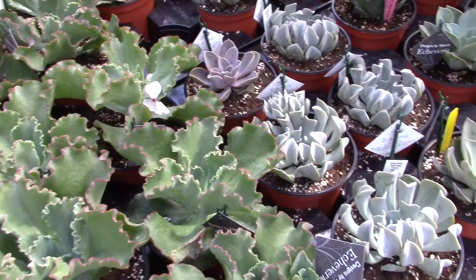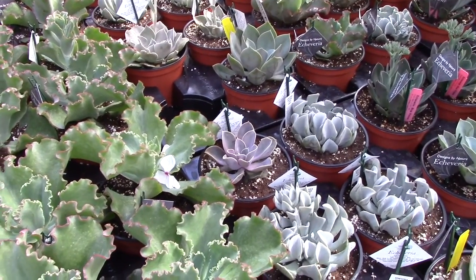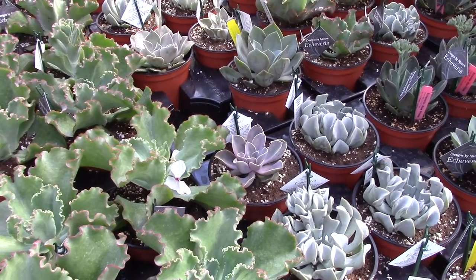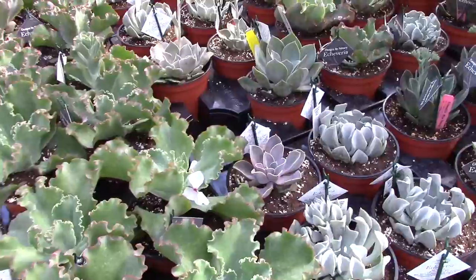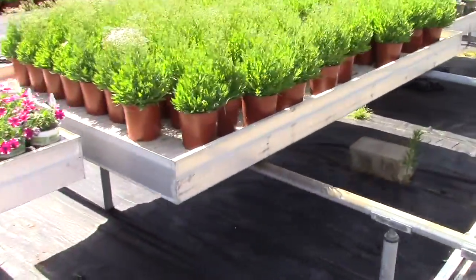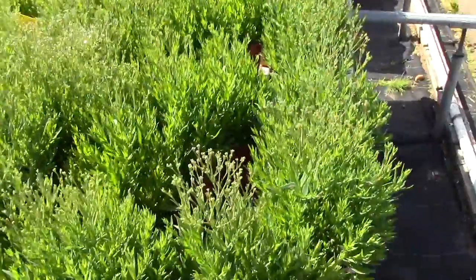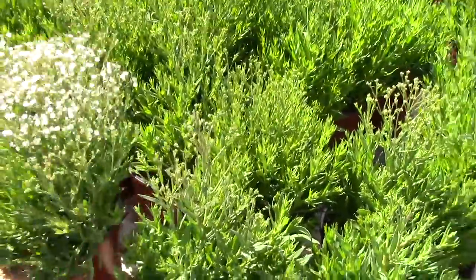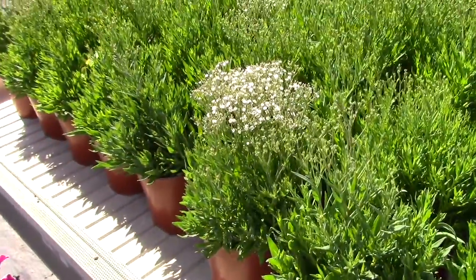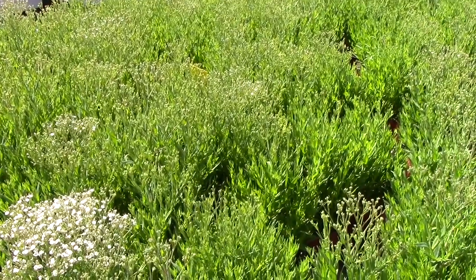some better size on, and that would include some flapjacks, Kalanchoe flapjacks, or red lips is another name for the Kalanchoe that's not in this photo. Gypsophila, we just spaced it out, and you can see this is a perennial one that I mentioned last week. It's coming into some good color for the coming week. And there's a few benches of these, 7-inch, and it is a perennial Gypsophila.